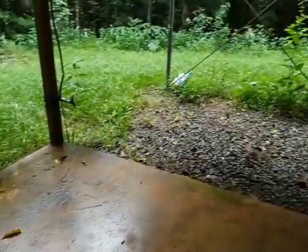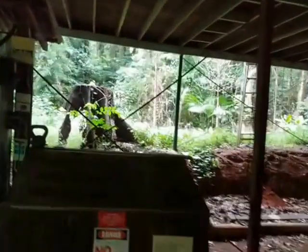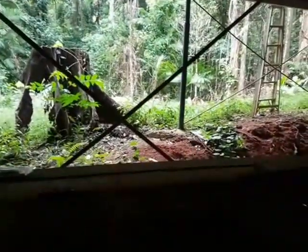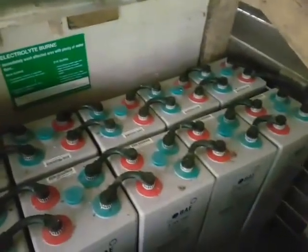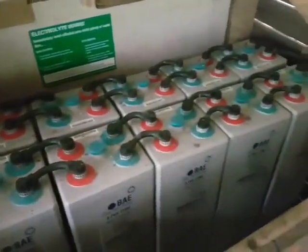And just spinning around, really is a very sizable area under floor here. And there's a little separated room right here with its own door, which is just used for storage. And then also underneath the house here is the brand new battery bank. That's a 1200 amp hour 24 volt battery bank, and has only been installed very recently.